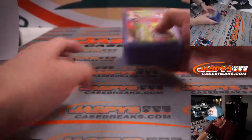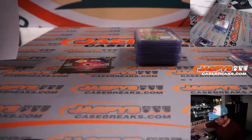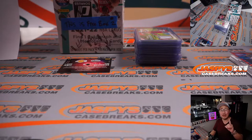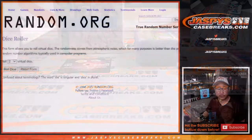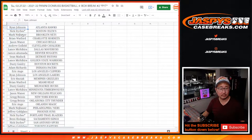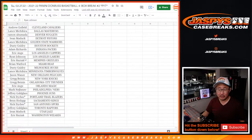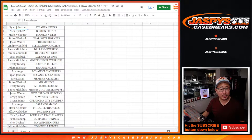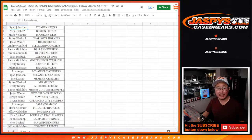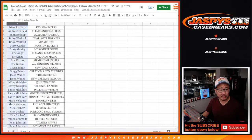We'll do a quick little recap here. We'll give away the free box. So let's flip back to random.org. I'm going to need two lists, so we'll use one dice roll for both lists. First of all, we're going to do the left-right randomizer. And let's see who followed instructions. Remember, you're supposed to buy at least an even number of teams, basically, to get an entry. So let's alphabetize your names.